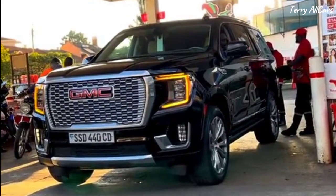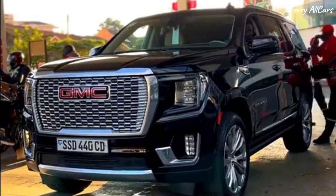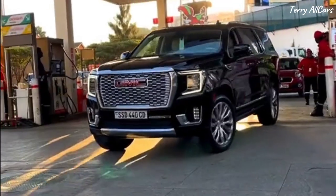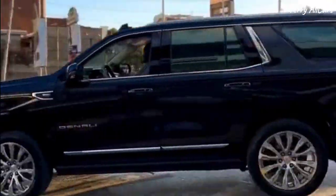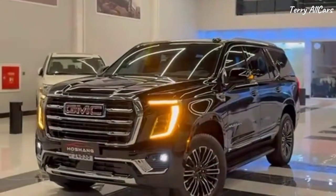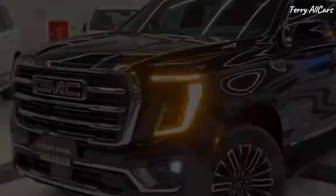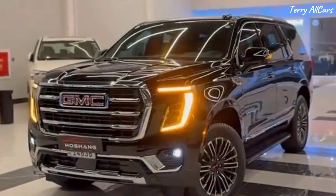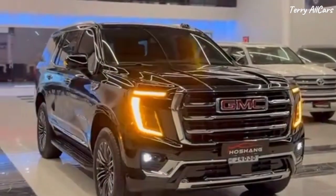But okay, for a lot of people, the heart is under the hood. What's happening with power and efficiency? Yeah, that balance is key for Denali buyers. The enhanced 6.2-liter V8, that's a Denali staple, right? Yeah. It's expected to offer a bit more power, more torque, but also hopefully better fuel economy. Always a challenge with these big guys. It is. And the 3.0-liter Duramax diesel, great for towing and efficiency. That'll likely stick around, maybe with some tweaks for better performance.